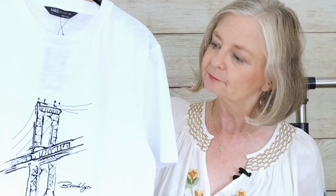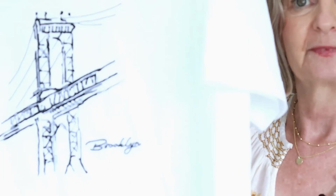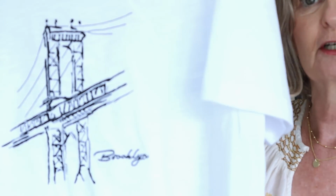But another t-shirt I did show you in another video is this one from Marks & Spencer's with Brooklyn Bridge on. And I showed it as an example of a graphic tee and hadn't got it, but so many of you bought it. I revisited it myself and thought, actually, I could really do with that. And I had some reward points. So I spent my reward points and bought this t-shirt. It's £15.